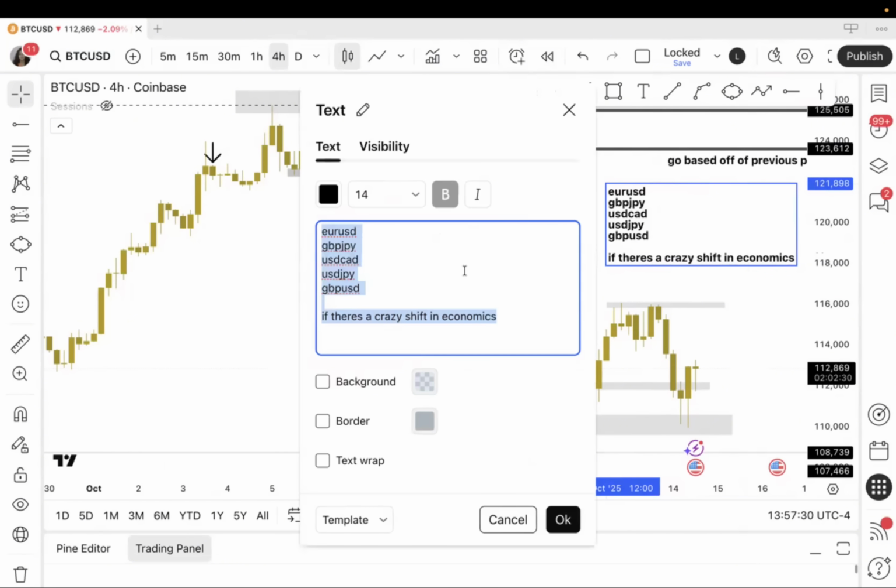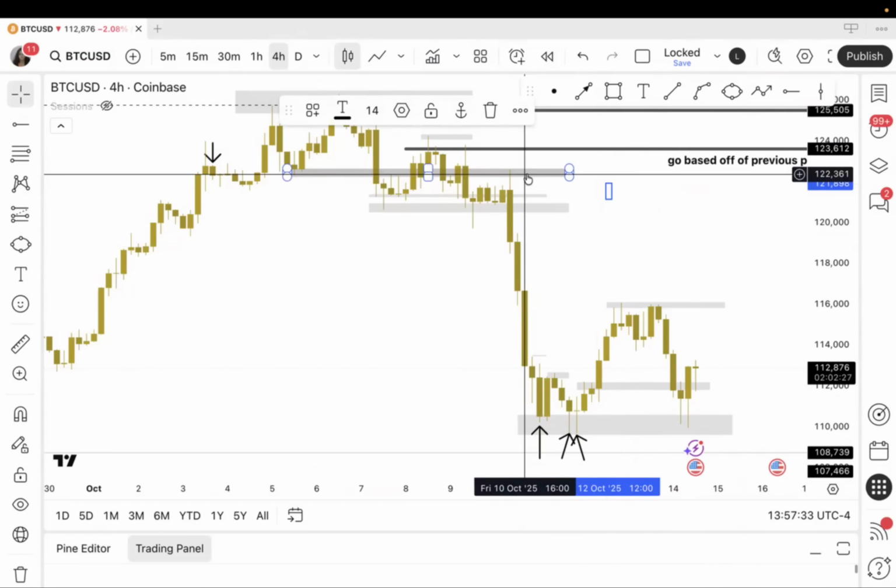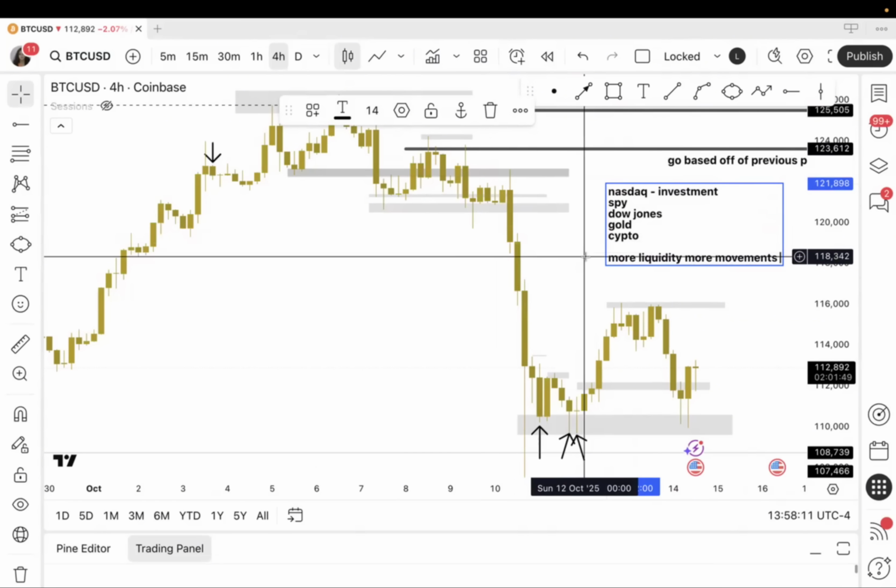But when it comes to trading something like Nasdaq, people are investing. This is an investment, right? People are constantly investing into the Nasdaq market every single day. Same with SPY, same with Dow Jones. People are investing into gold, into cryptos. So these things are constantly having liquidity put into them, which means more liquidity, more movements, more volatility, right?